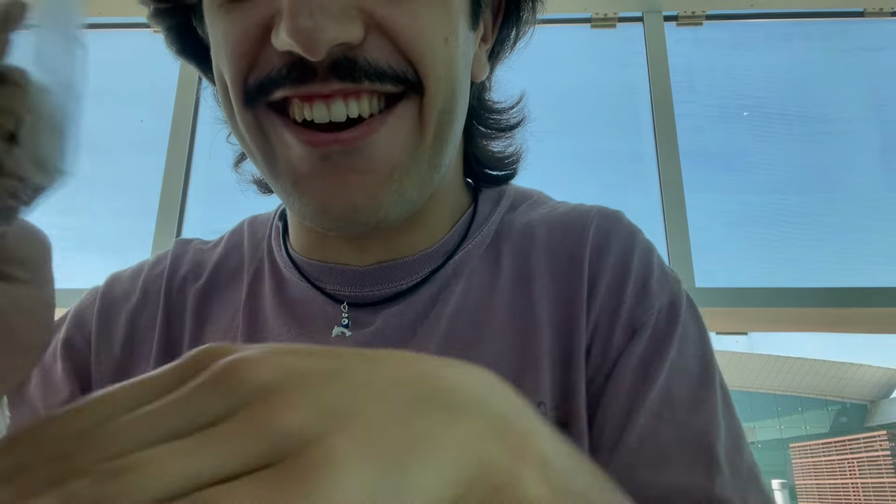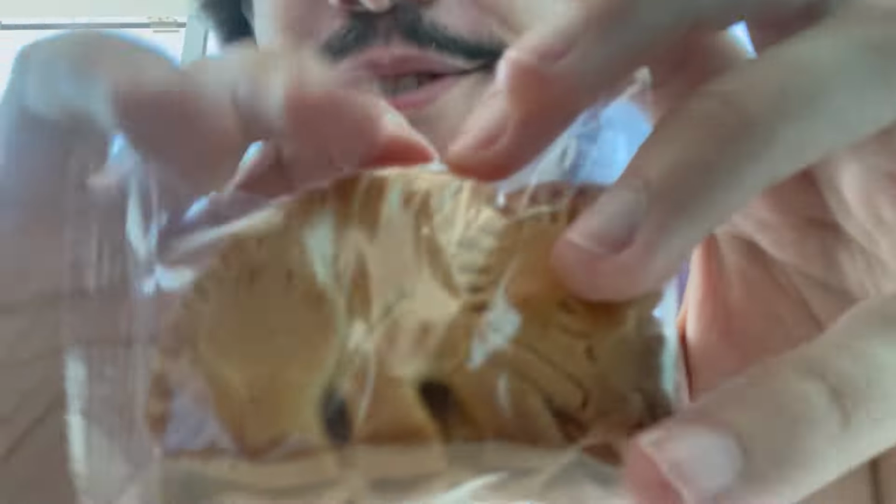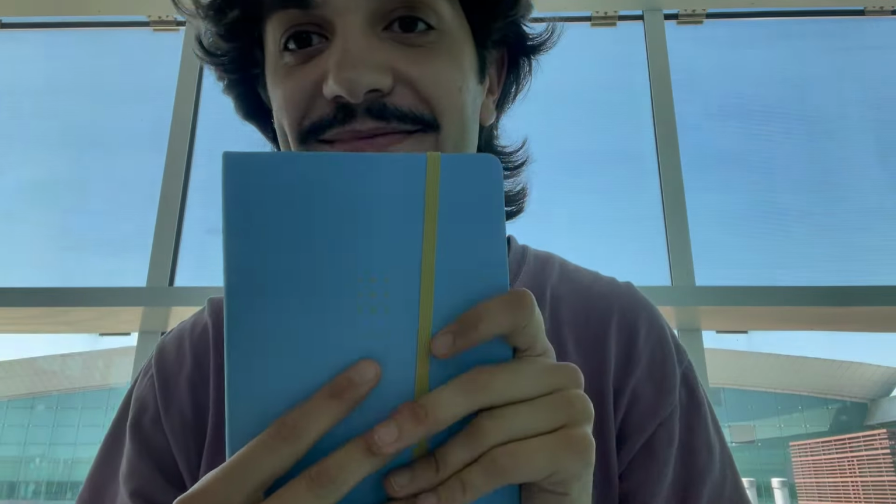But yeah, we can do a little what's in my bag. In addition to my backpack. Let's see what's in here. I've got these little crackers. Because I thought I had to bring food because I wasn't gonna faint on the plane again. So I brought food. My little notebook.